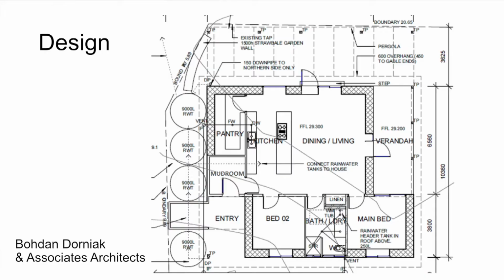We engaged Bowden and Andrew for the design, and to sum up a 3-page document, the brief was for a passive house with a small footprint. The thick walls with cross-hatching are straw bale walls, so you can see the mudroom and the bathroom walls are timber framed to increase internal space.